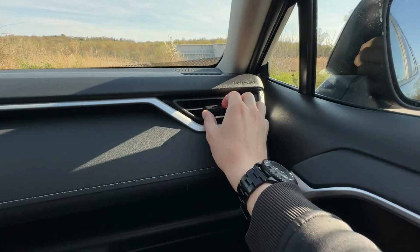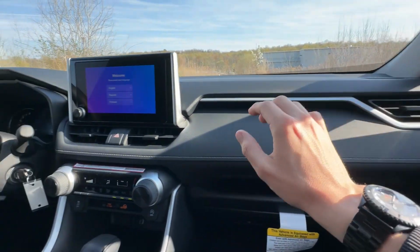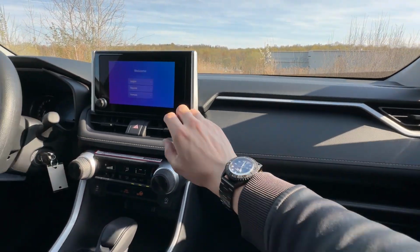You can open or close the vent. They're pretty easy to aim. Not quite as easy on the Tundra, but once you get to that spot, you're pretty much good. You just gotta feel for it.